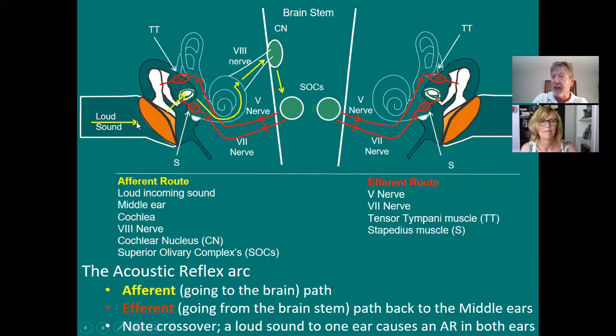Loud sound, outer ear canal, eardrum. Loud sound goes through the middle ear, activates the cochlea, goes up the eighth nerve, and the message goes to the brain stem. The cochlear nucleus is a nucleus there, then the superior olivary complexes. Remember I told you about the olives? And the red is the message going back out now. This is the fifth nerve and the seventh nerve, pulling on the tensor tympani muscle and stapedius muscle, respectively. So that's the acoustic reflex arc.